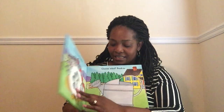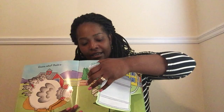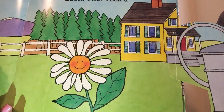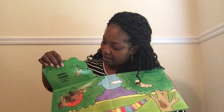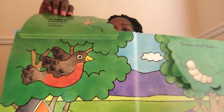Looking. Guess who? Who's behind the watering can? Let's look. Pika bloom beams the daisy. It's a flower. Daisy. Guess who? Who could it be? Pika. Chirps the robin. Look at that robin. It's a bird. Robin. And guess who?